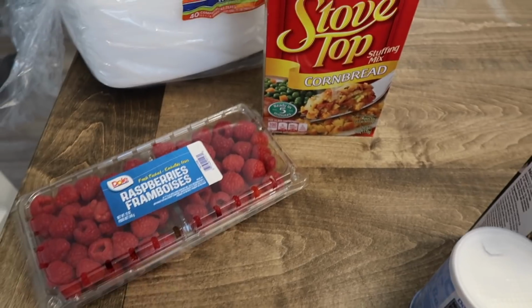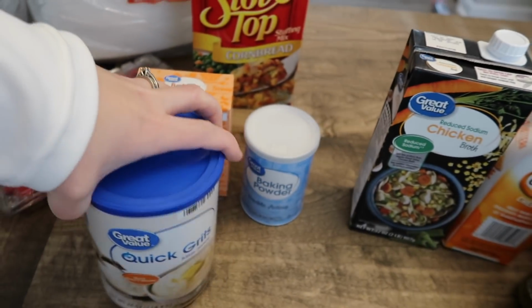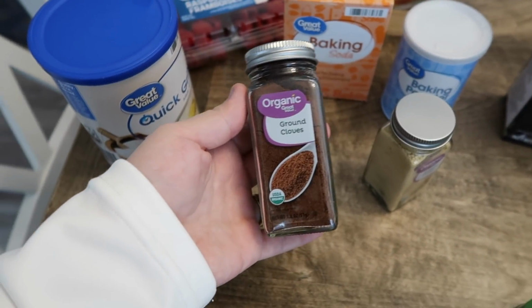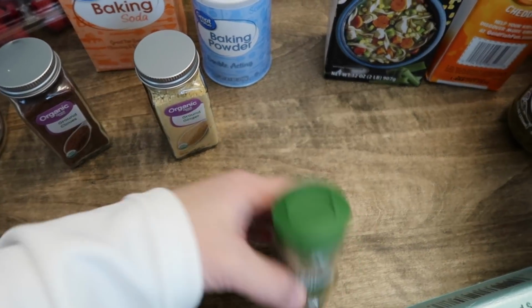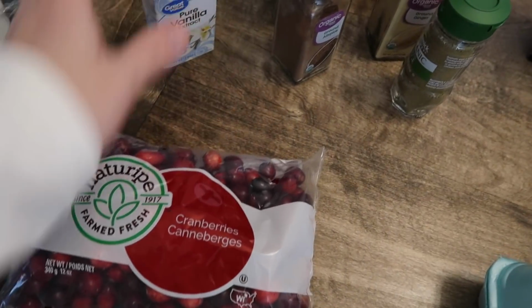I got some raspberries. We got some baking soda. I got some baking things to do some things with. Some baking powder, some grits, some spices that I needed that I didn't think I had. Got some ground cloves, ground ginger, sage, and some allspice, as well as some vanilla extract.